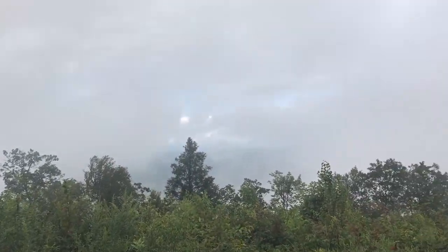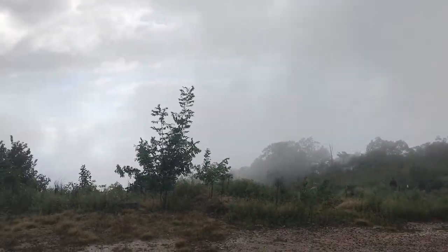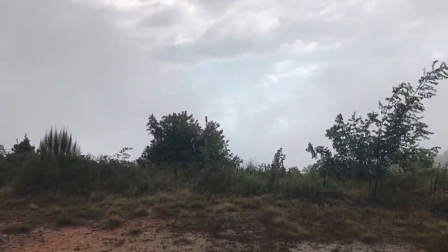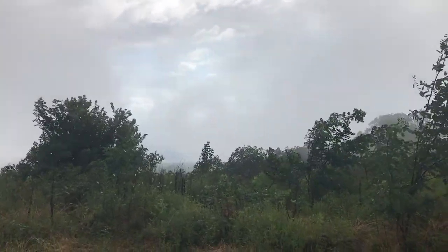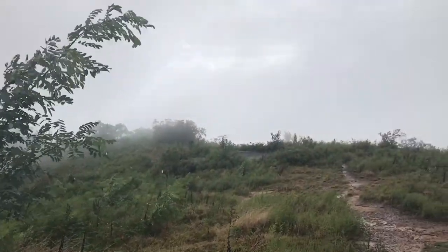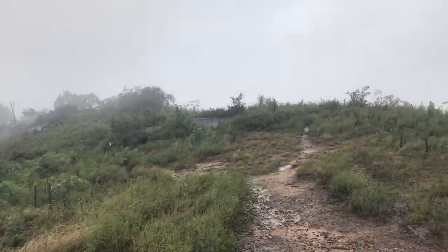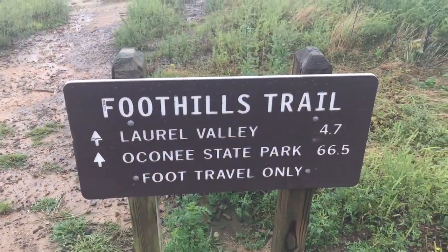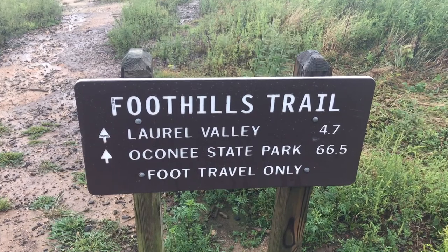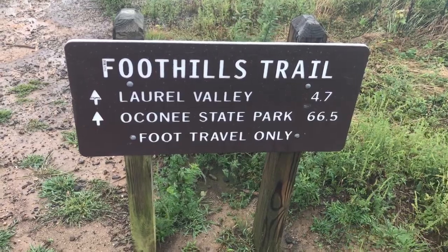This is our view from Sassafras. It's pretty cloudy because it just got done pouring down rain. And the clouds haven't moved yet, but by tonight and in the morning, we should have a nice sunny day. But the trail continues that way. And it's a pretty trail. But we're gonna try to make it close to Laurel Valley tonight. And we're 66 and a half miles away from Oconee, so we're getting there.